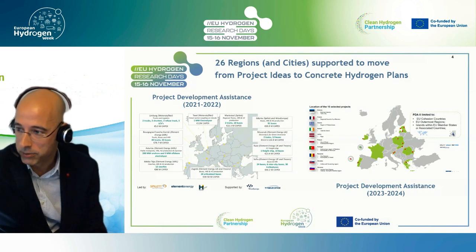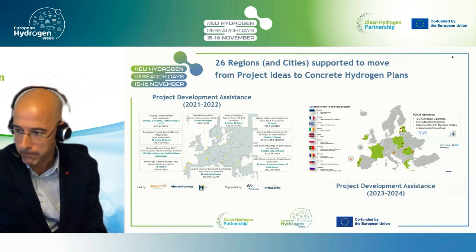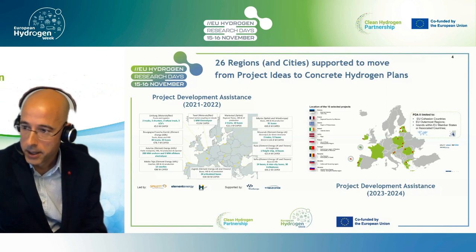Due to the success, we launched another one in 2023 with a focus on cohesion countries, outermost regions, and also EU member states and associated countries. You have a great spread throughout Europe, and I think that really shows that this type of assistance is really needed to mature different hydrogen projects.